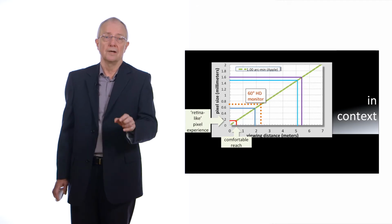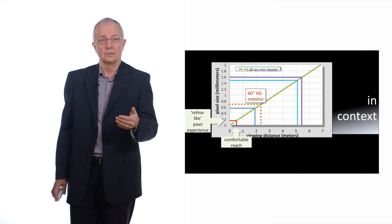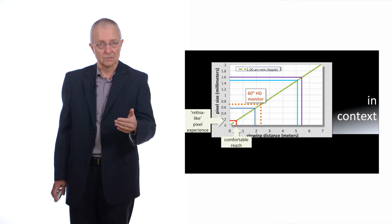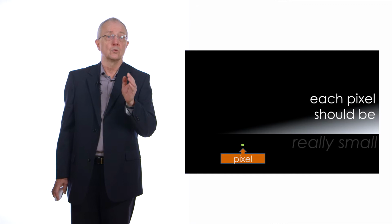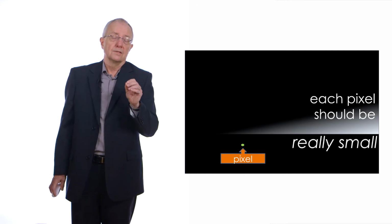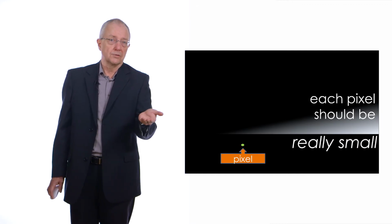It's good enough, and I have to emphasize, just good enough for large area public displays, but customers were going to expect more very soon. So the question then is, how small should pixels be in the real world? Well, the answer is, of course, they need to be really small. The size depends on how you're using the pixels.